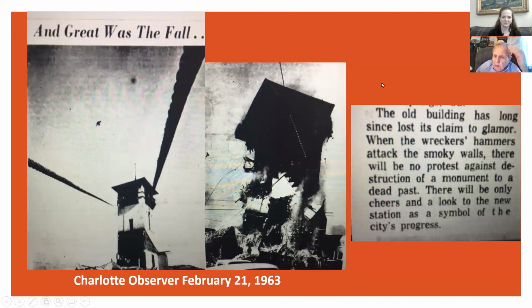This was a time when everything was bound up in a hopeful, wonderful concept of the future. And the past was considered to be really inconsequential. In fact, it says here, when the wrecking hammers attacked the smoky walls, meaning the old station, there will be no protest against destruction of a monument to a dead past.